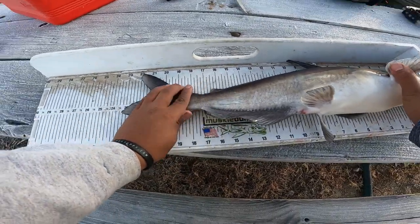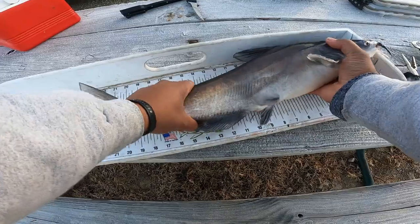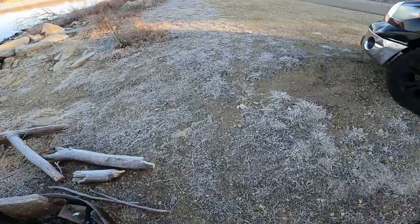Make sure he's all the way at the front. He'll go a hair under 23. A hair under 23. But there you have it. They're eater blue, and he is cold.